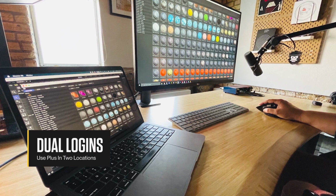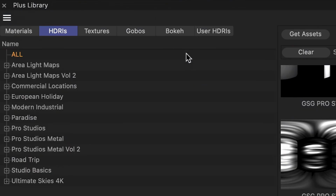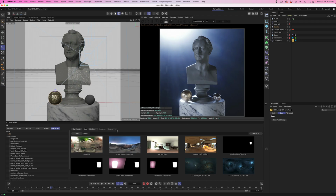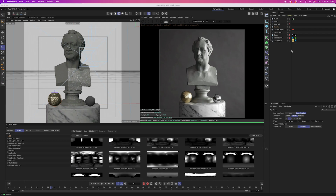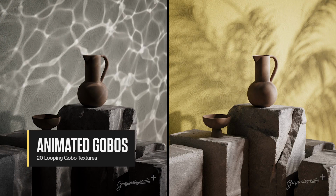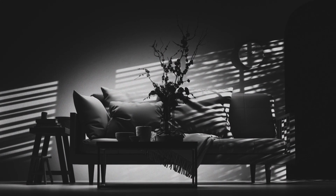Finally, we also included updates to Greyscalegorilla Plus that came directly from you, including dual login, so that you can use our tools and assets on 2 machines without having to log in and out and have any license issues. User HDRIs, the ability to add your own personal collection of HDRI imagery into the Plus library so that you could use your HDRIs with our easy, intuitive HDRI link workflow. And finally, Animated Gobos. These are 20 looping animated light overlays that include the motion of abstract patterns, caustics, trees, and windows that'll bring your 3D renders to life. You asked for it, and we delivered it into your Plus account.